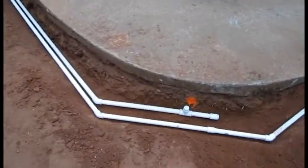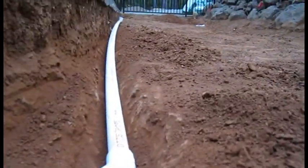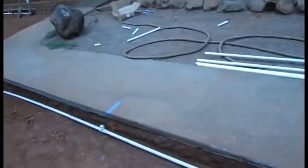There's the 1 termination right there. Had to dig down a little bit deeper for that, so I got it flush, because I'm going to be running over with the Bobcat with this, and I don't want to be squishing anything here. That runs all the way over, and then this is where actually the second circuit starts right there.